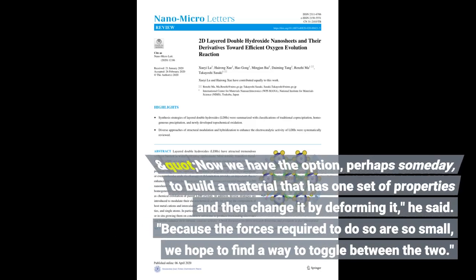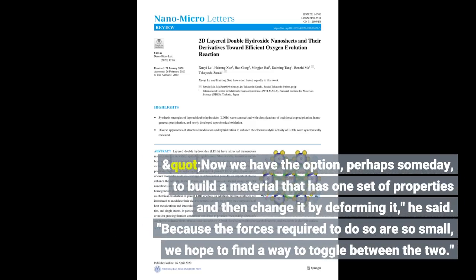Now we have the option, perhaps someday, to build a material that has one set of properties and then change it by deforming it, he said. Because the forces required to do so are so small, we hope to find a way to toggle between the two.